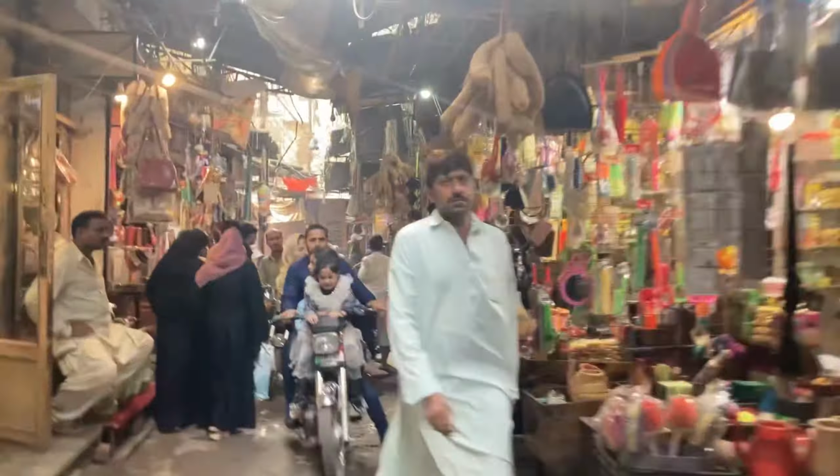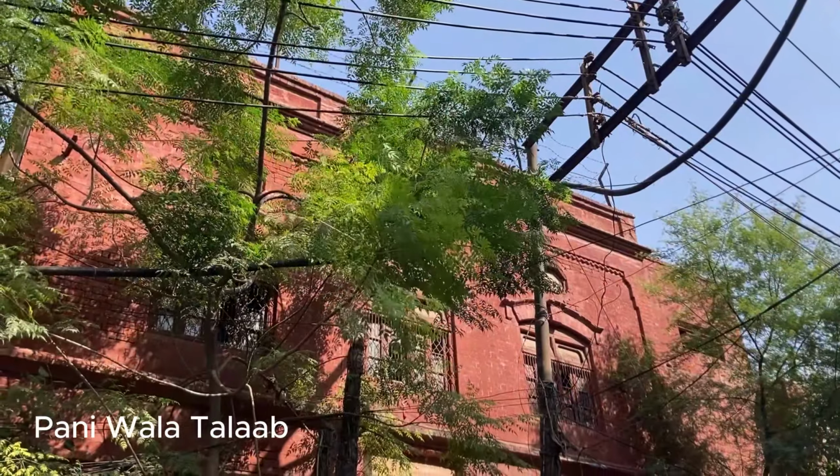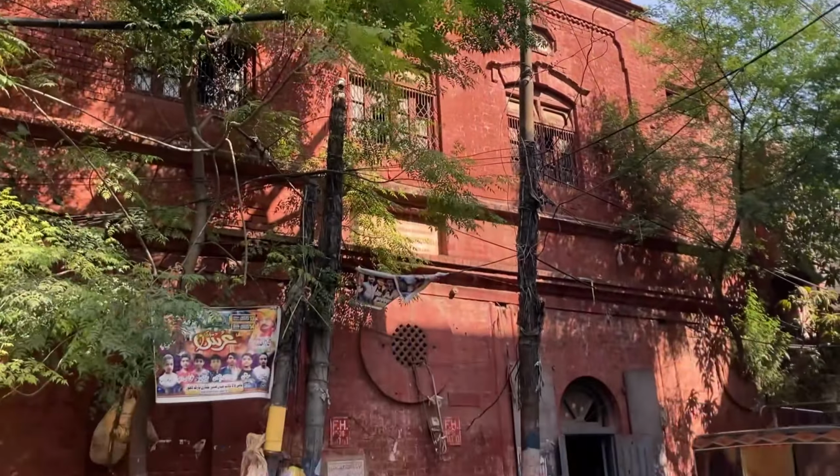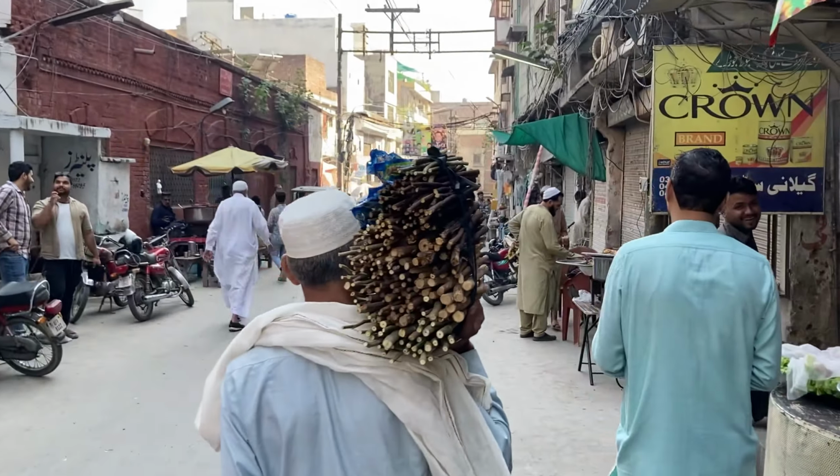And now, out of the back streets and up to the highest point in the walled city, the Paniwala Talab, which is the pumping station for the water utility in the old city. And just opposite this, we're going to stop for breakfast.